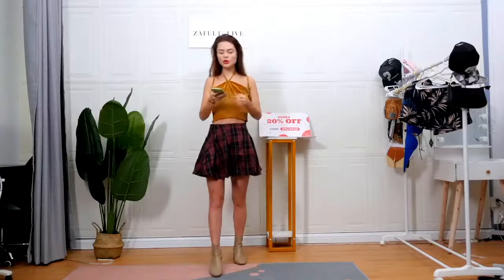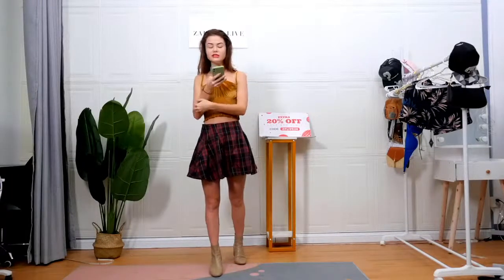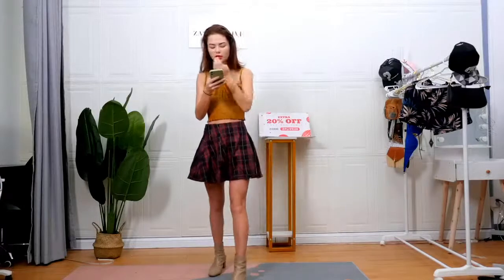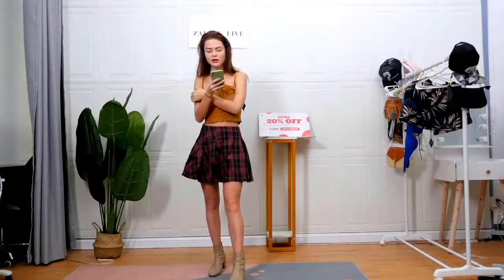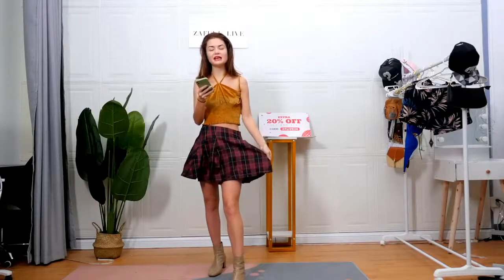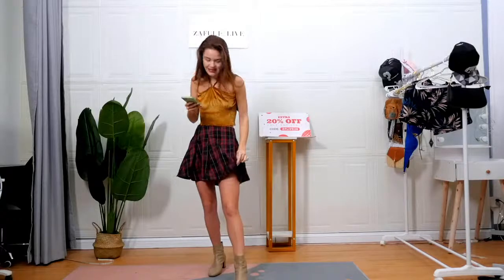We do have different size options here: small, medium, large, and extra large. Four different sizes. One more time, it's definitely true to size, and if you're true to size, you don't need to fix it at all. The material is a cotton polyamide. It's pretty good material, not elastic at all. It's pretty thick, I can say it's not transparent at all inside.